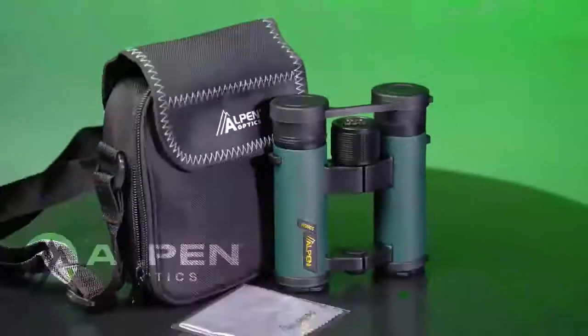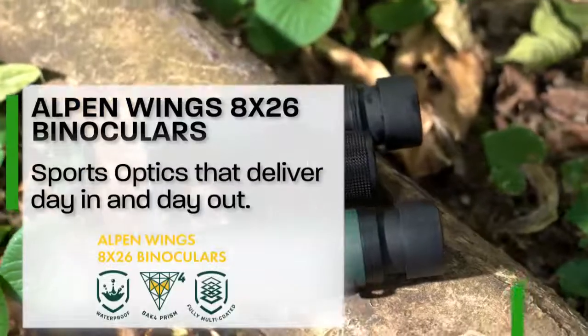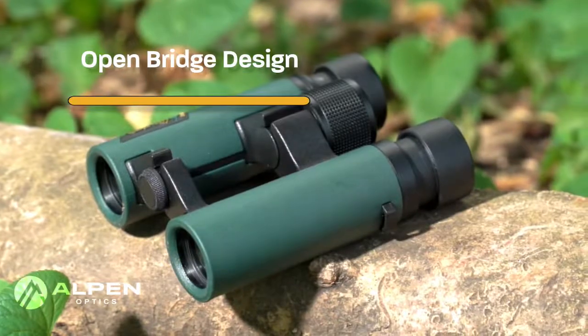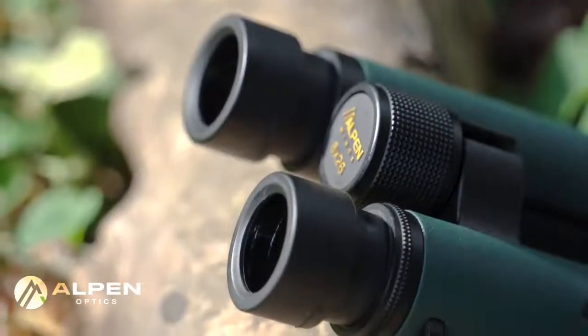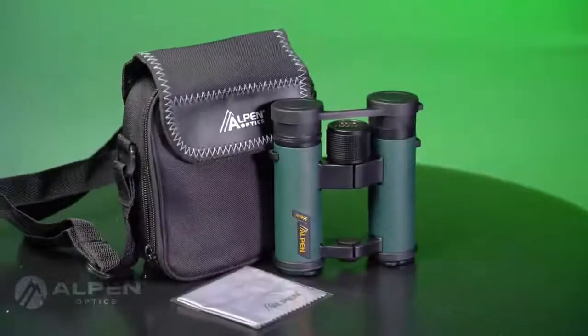I got some video running right here. There we go. All right, so, you know, these are nice binoculars. They fit in your hand really well. They fit in my shirt pocket with no trouble. They're waterproof. They're fully multi-coated. And what that means is every surface of glass where light goes through, whether it's the glass lenses inside or the prism, is coated with special coatings that enhance the brightness and sharpness and keep the light all lined up.